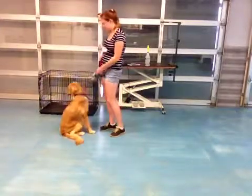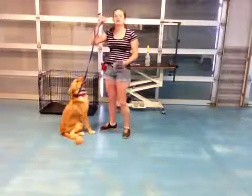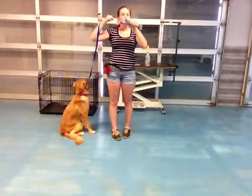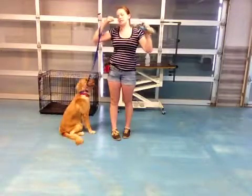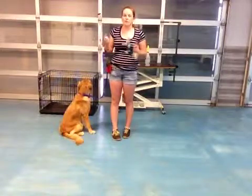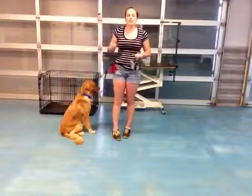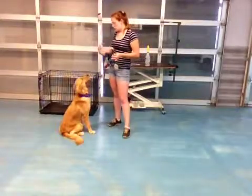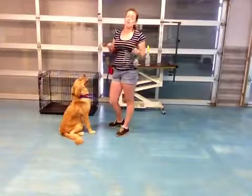Good girl. Okay, so say she's holding that. You hold the treat off to the side, so she has to open her mouth and turn her head like this in order to get the treat. So you're trading your delicious treat for whatever is in her mouth. By practicing it like that, that will teach her the drop it command. Eventually you want to work up to not using a treat every single time.